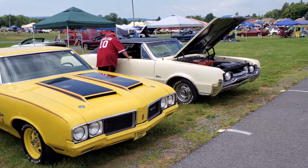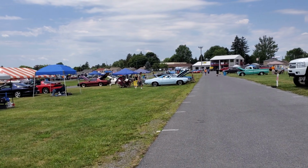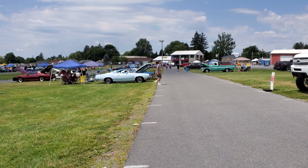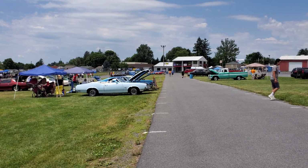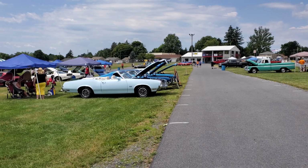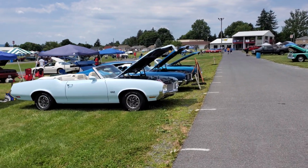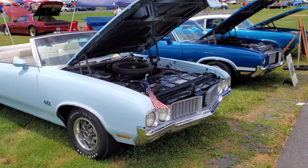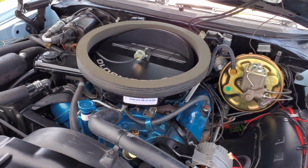Good looking stuff. All right, where are we going? Keep on working our way down. We're gonna work down here and look at a few more. There's an Azure Blue 442. A friend of mine I sold a car for had one just like that. 70 azure blue. That's how I knew the color. That's a nice one. His was not that nice. Sweet.